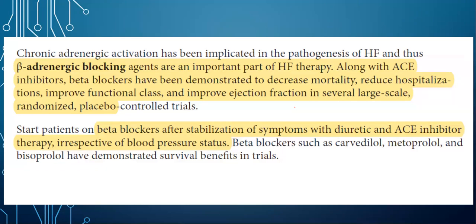Now, beta blocker. Beta blocker is a very important part of heart failure therapy. Along with the ACE inhibitor, beta blockers have been demonstrated to decrease mortality, reduce hospitalization, and improve functional class. Start patients on a beta blocker after stabilization of symptoms with diuretic and ACE inhibitor, irrespective of blood pressure. Beta blockers such as carvedilol, metoprolol, and bisoprolol have been demonstrated to have some benefit.